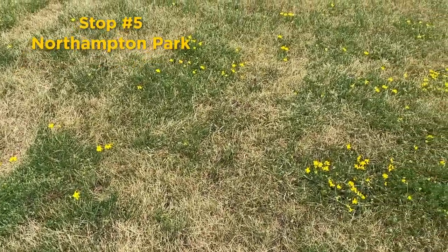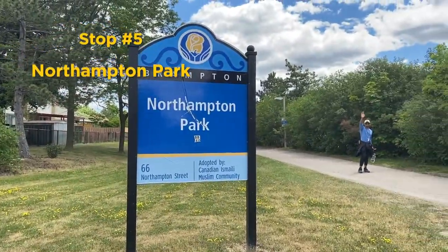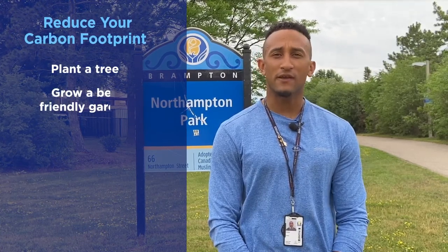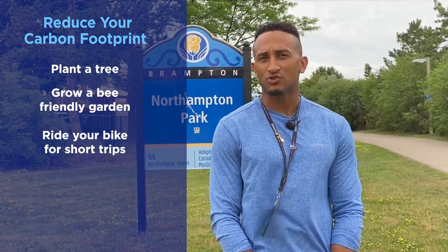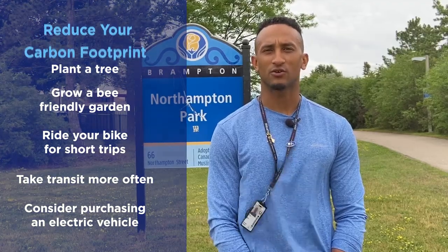We are at the final stop on our tour, Northampton Park. While on your tour, I encourage you to think, what can you do to improve the environment and address climate change? Some ways to help a local habitat flourish or reduce your carbon footprint include planting a tree, growing a bee-friendly garden, riding your bike for short trips, or taking transit more often. Also, consider purchasing an electric vehicle.